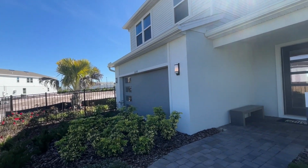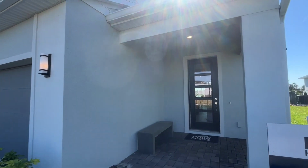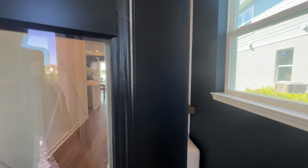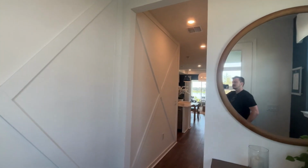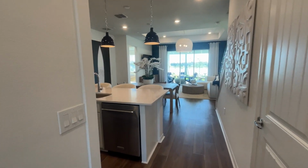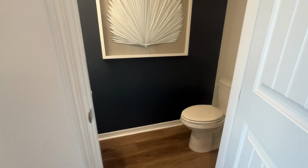So we're actually going to go in and take a look at the Seaport Model. Let's head inside. Let me put my notes away. So as soon as we come inside, there's me. I forgot my camera stabilizer today. That's okay. Beautiful home. Pulte did such a good job with their new construction homes. This is the view as soon as you walk in. This is our half bathroom right next to the front door.